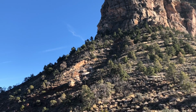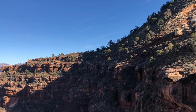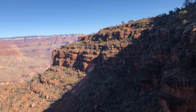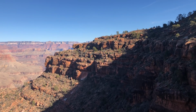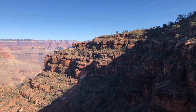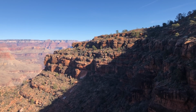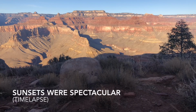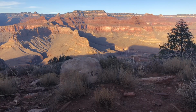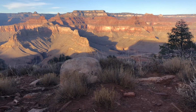So I could have hiked out a little bit farther to that point out there. There might even be some better campsites out there, but I was just too bushed. So I decided to pack it in and call it a day here on the Boucher Trail in the Grand Canyon. The sunset up on the red wall was spectacular. This is a little time lapse of the setting sun.